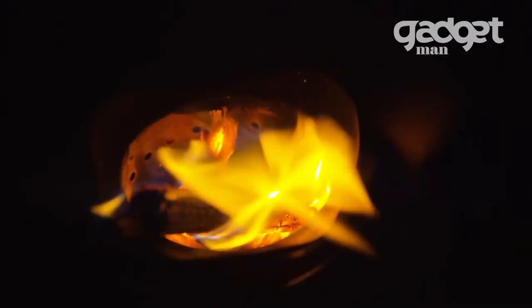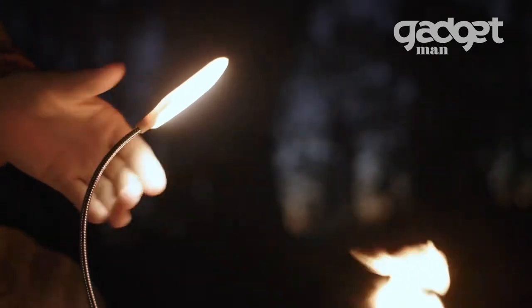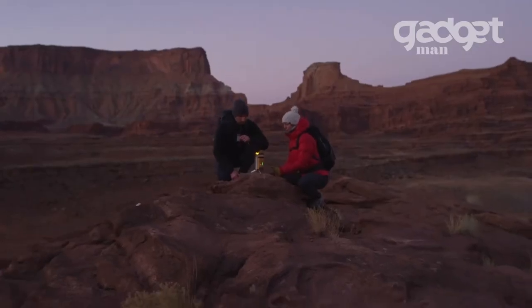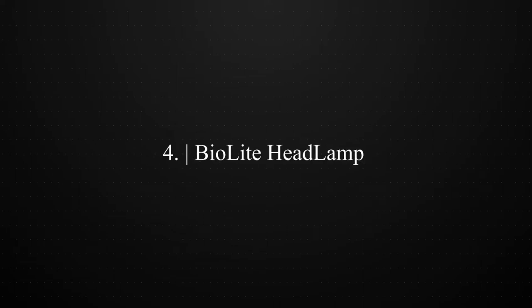Clean energy is all around us. We just need the right tools to unlock it. Discover a smarter, cleaner campfire with the BioLite CampStove. Fourth gadget is BioLite HeadLamp.